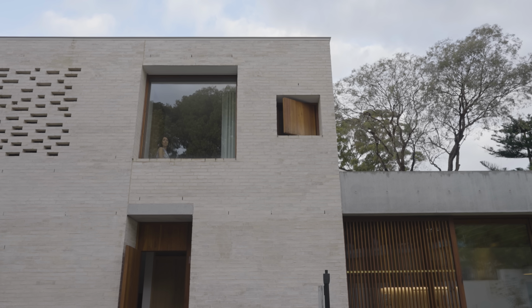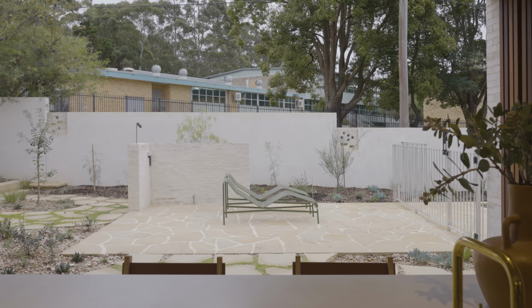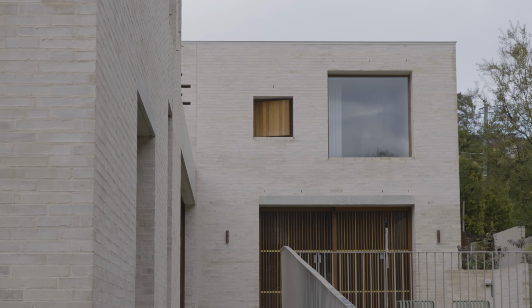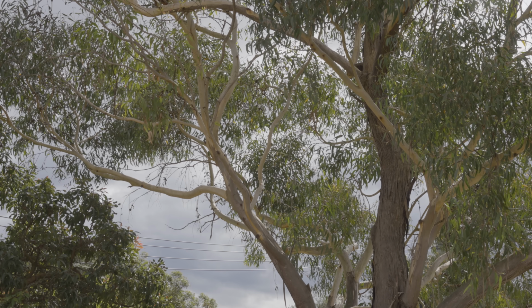The second priority was that we wanted every single room within the house to look out onto garden, so that wherever you were, whether you were in the kitchen or dining room or in a quiet space like a bedroom, you'd always have a view of the garden or a nearby tree or a glimpse of sky.